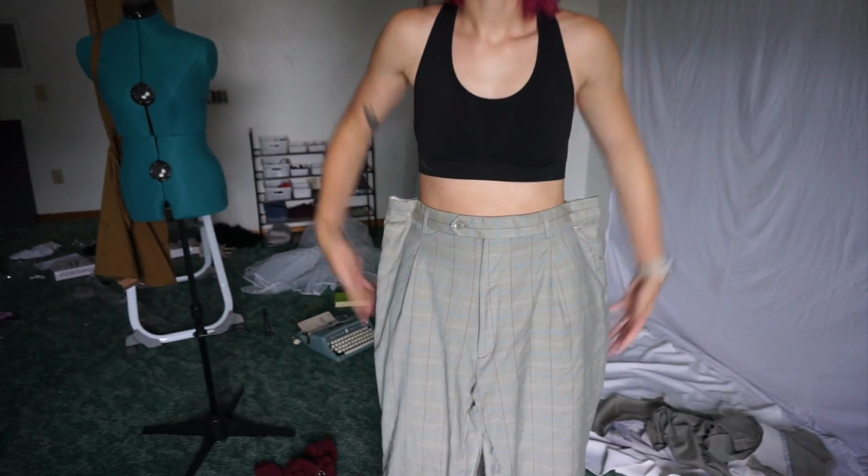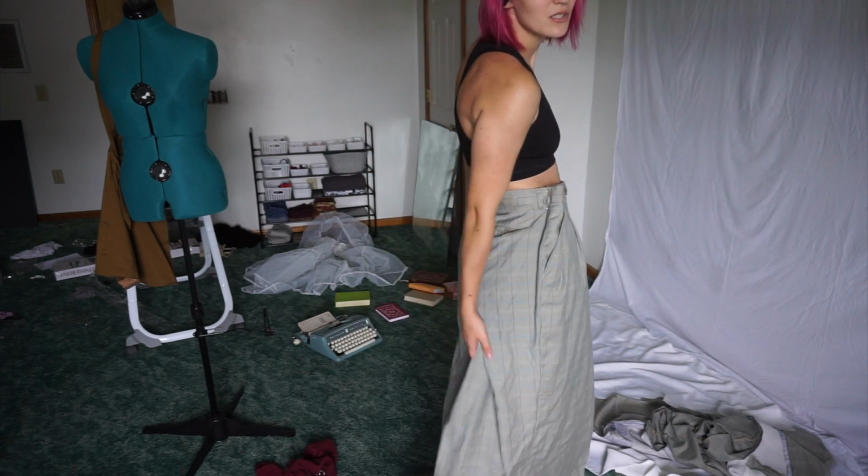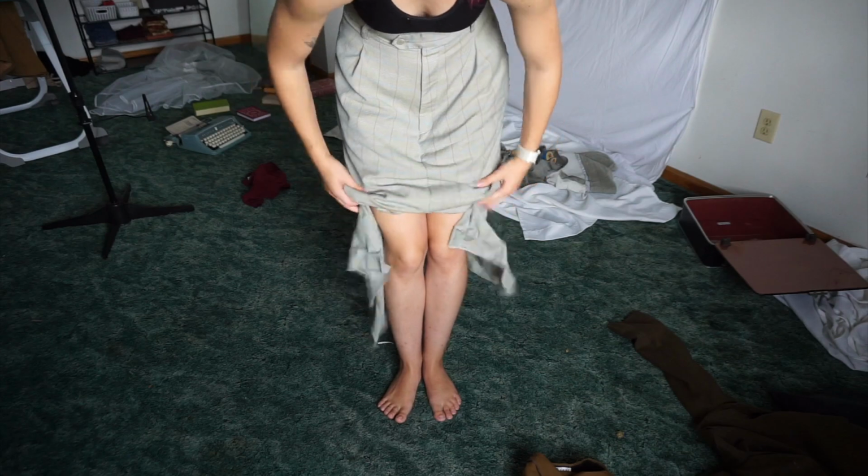So I plan to take in the sides and then connect this to be straight. Same in the back, just a straight seam. All I have to do is cut the length and hem it.